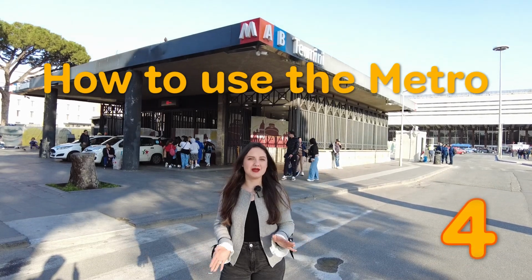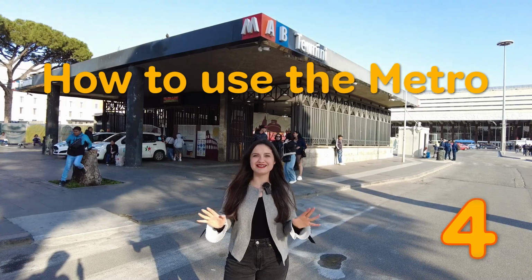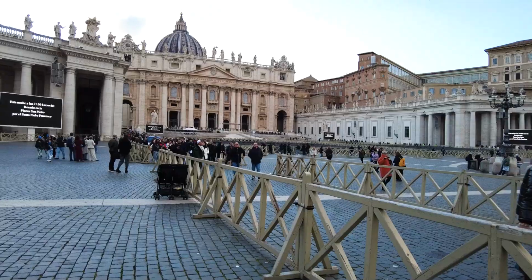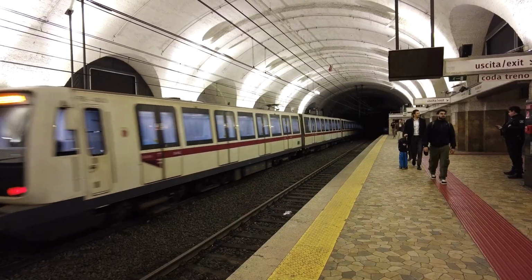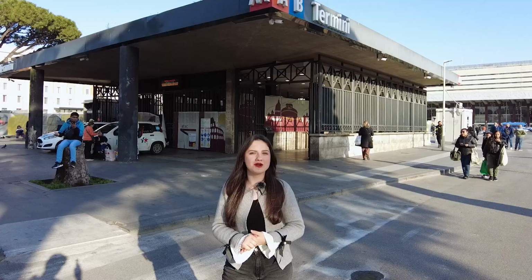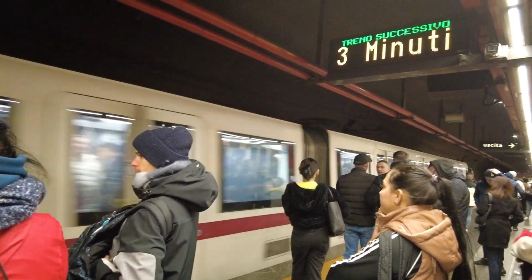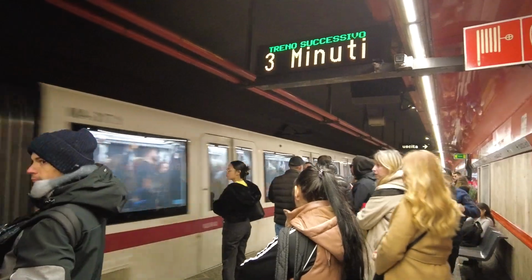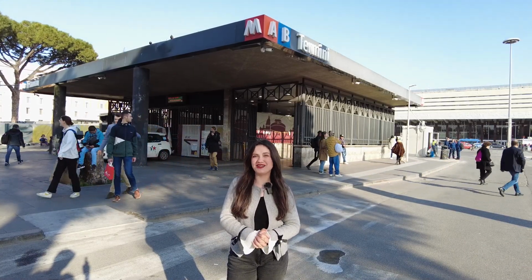Metro is the most reliable form of transport in Rome, but it has very limited lines. Regardless, it will still take you to the Colosseum, Vatican or Circus Maximus. You can always check which lines of the metro to take on apps like Google Maps and Move It. It does close fairly early, especially during the week. It closes at 10:30, but during the weekend, meaning Friday, Saturday and Sunday, it closes at 1:30.